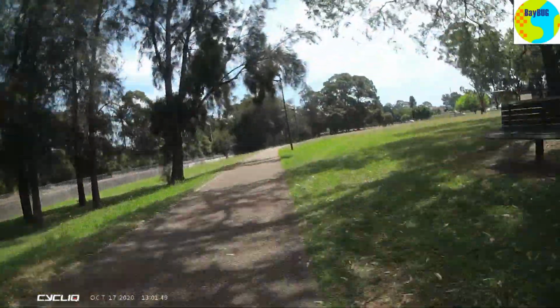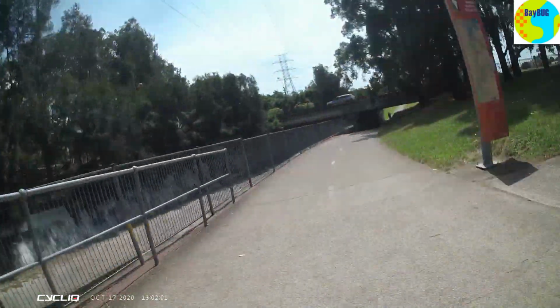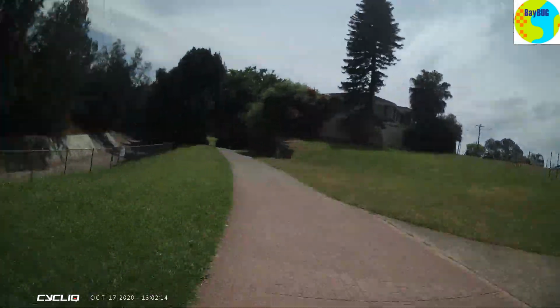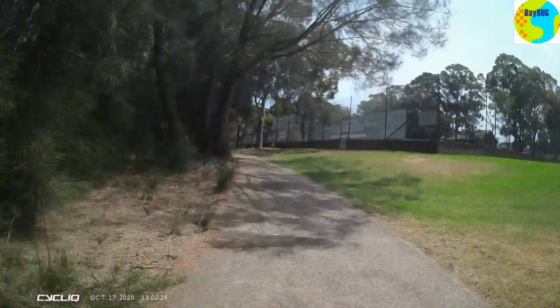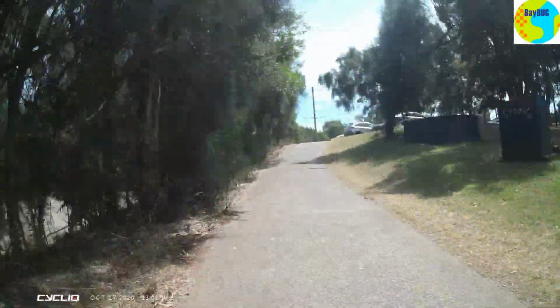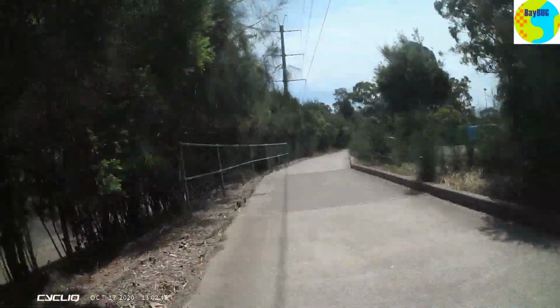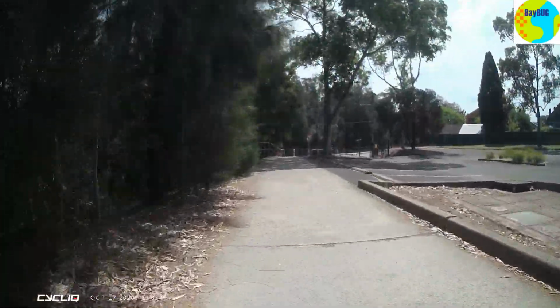Now, once you come out of this underpass, the path narrows really considerably, becomes very tight, and there's blind corners, etc. And you've got to be really careful in the blind bends of coming up behind pedestrians or people coming the other way. If someone is coming the other way, you pretty much have to ride in the trees in order to pass safely, or they need to take to the grass. It's a pretty shocking section.